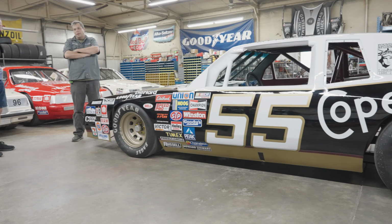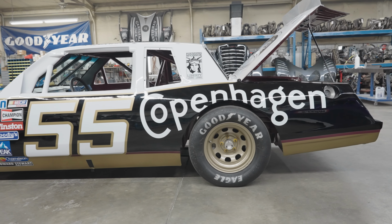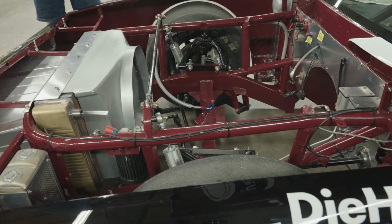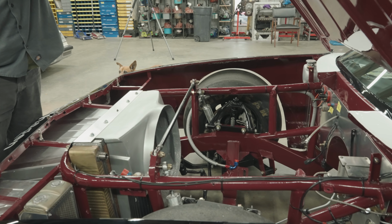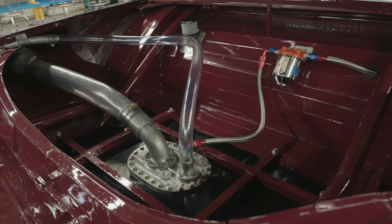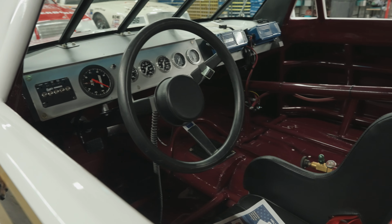Well, it was just a deal where I think Leo Jackson had a lot to do with it. Leo kind of ran the team right there, and everybody was starting to run the Laughlin cars, all the front steer cars and stuff like that. So I think he went to Banjo and wanted Banjo to build one. And Banjo didn't want to build one. Banjo was a rear steer guy, and that's pretty much all he'd done.